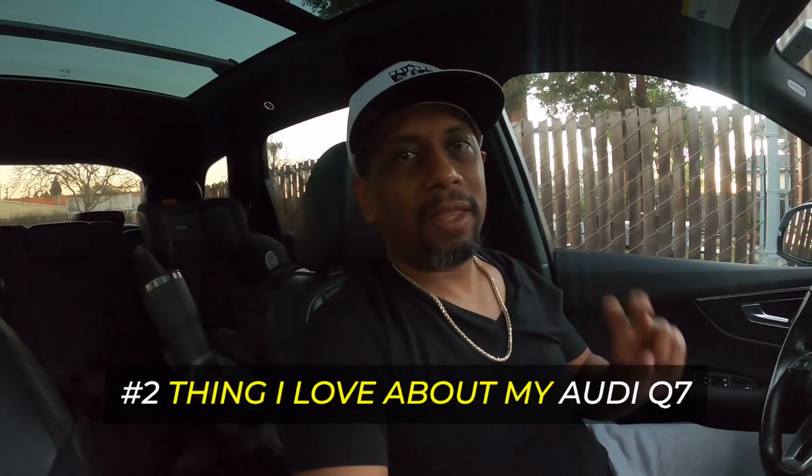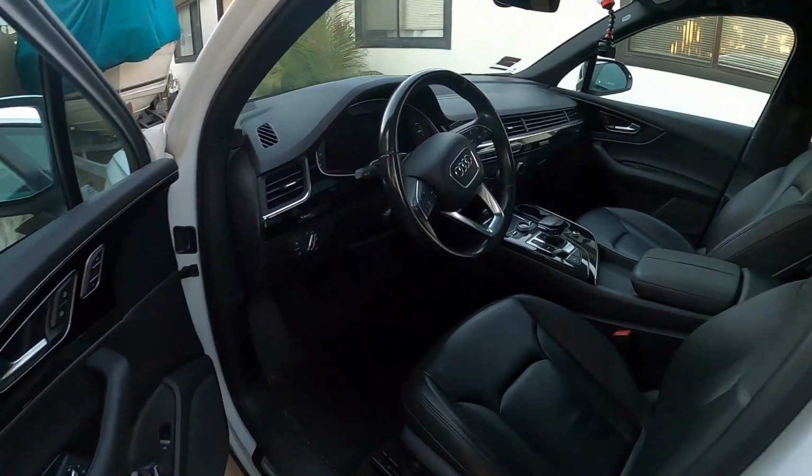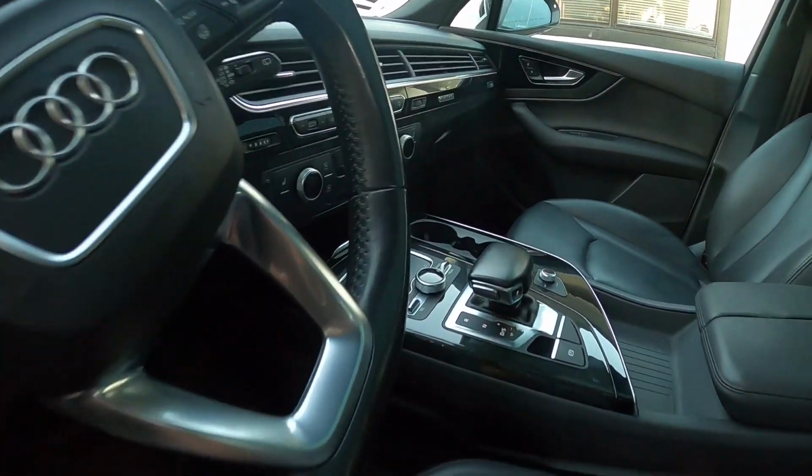All right, the second thing I love about my Audi Q7 is the trackpad. I just absolutely love how easy it is to enter destinations and points of interest. So let's just go ahead and jump right into it, and I'll show you what I mean.